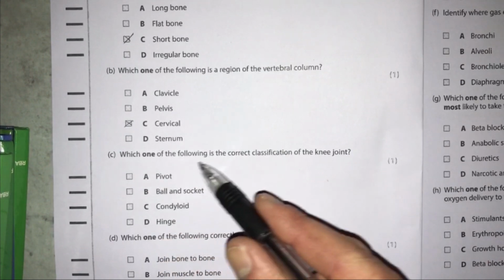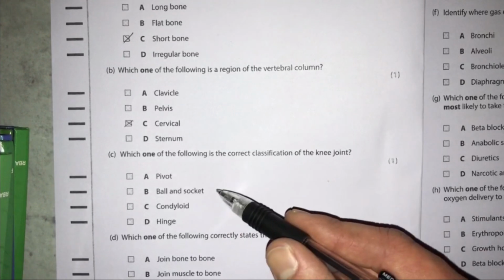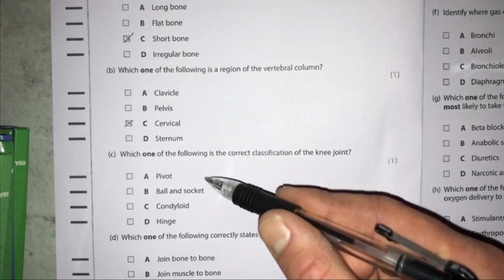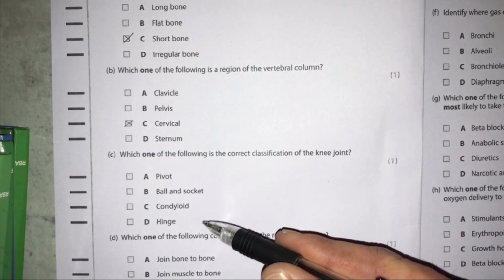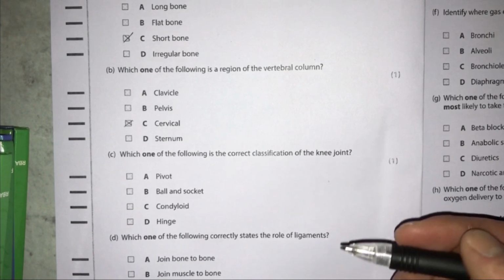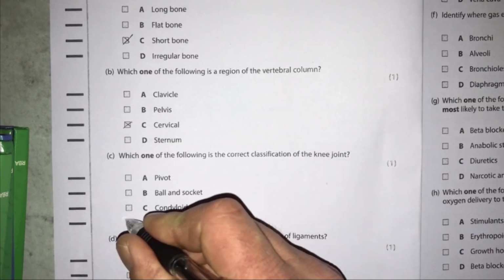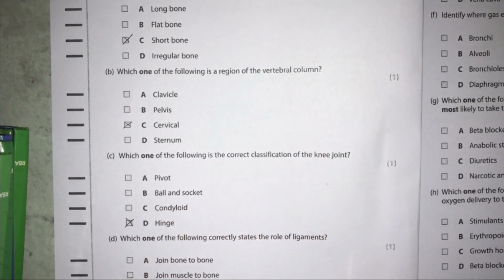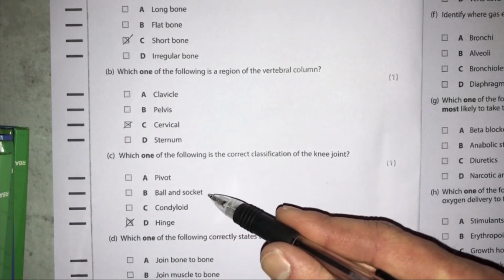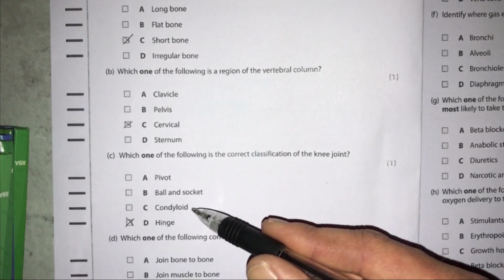C, which one of the following is the correct classification of the knee joint? Is it pivot, ball and socket, condyloid or hinge? Now all of these are types of synovial joint at different parts of the body. The knee joint can only move in two directions, flexion to bend and extension to straighten. So that means the knee joint must be a hinge joint. That's a type of synovial joint. The pivot is found in the neck, the top two bones, the atlas and the axis. Ball and socket at both the hip and the shoulder. And the condyloid joint is found at the wrist.